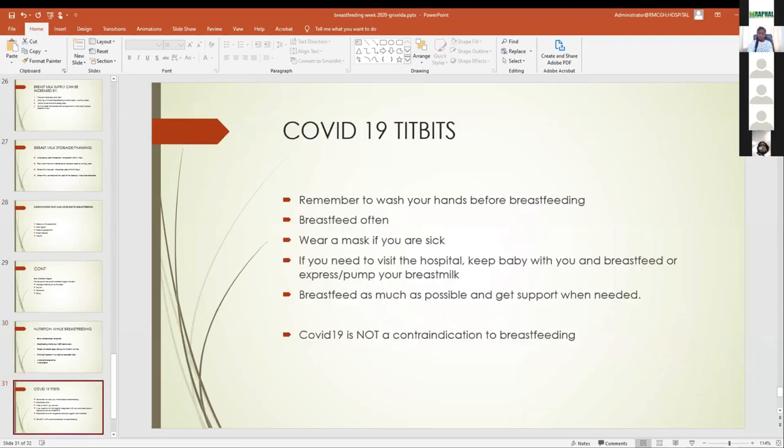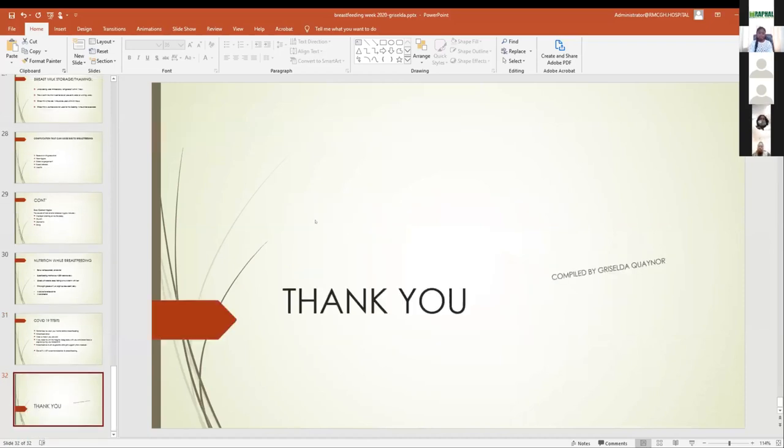All right, so we come to COVID-19 tidbit. Remember to wash your hands before breastfeeding and breastfeed as often as possible. If you are sick, make sure you wear a mask. And if you need to go to the hospital, keep baby with you and breastfeed or express your breast milk. It's fine. Breastfeed as much as possible and get support when needed. Always remember that COVID-19 is not a contraindication to breastfeeding. Thank you very much.